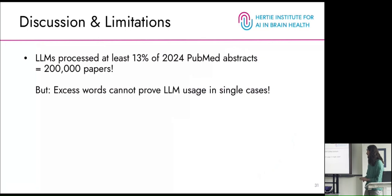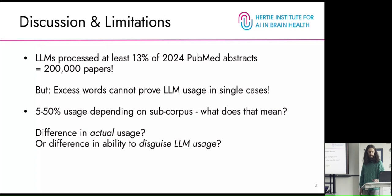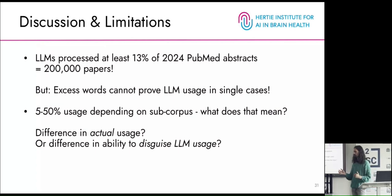Okay, and with that I want to close by summarizing very briefly that we estimate currently that in 24, 13% of PubMed abstracts were language model processed. That's roughly 200,000 papers, which is a large number. At the same time, we can't really prove language model usage in single cases. Like with excess mortality, you can't say this single death was COVID, but you can say X% of the deaths were probably COVID. So we have the same limitation. And in sub-corpora, we find a larger variety of numbers, between 5 and 50%, depending on where you look. And again, we are not so certain what that means. It can be a difference in actual usage, or a difference in the ability to disguise this usage.